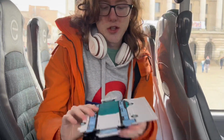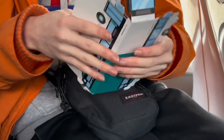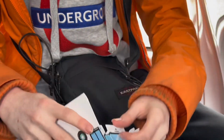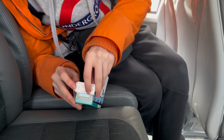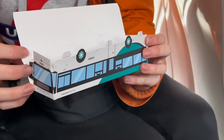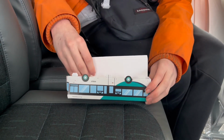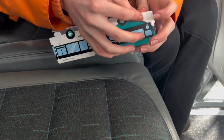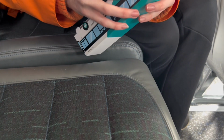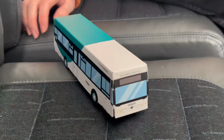I'm gonna try and build this while on the bus. That's here. That in there. Arts and crafts is not my specialty. I have to be careful here. There's the wheels. I don't want to bend the wheels. No, then it wouldn't drive. Let's do these. Oh no, that's come apart too. There we go. Bus. There's your bus.